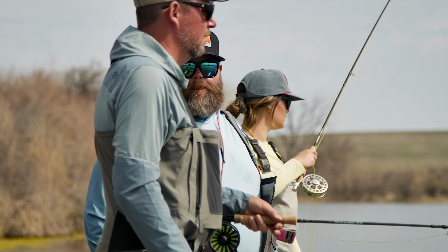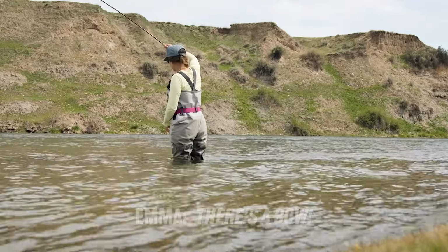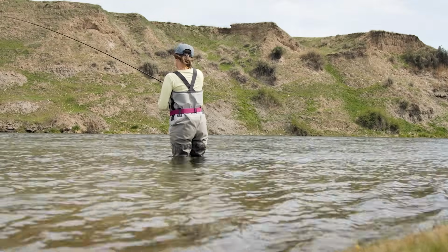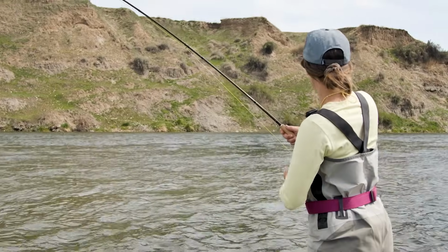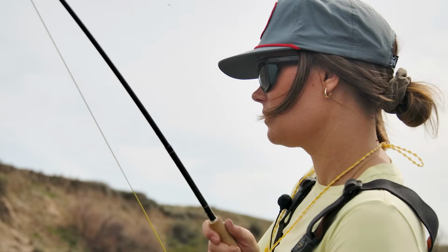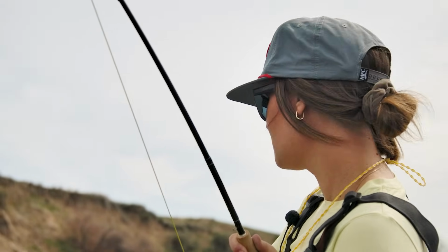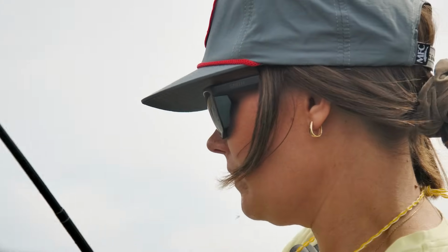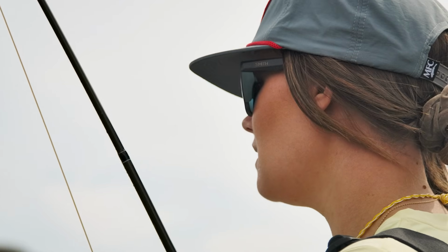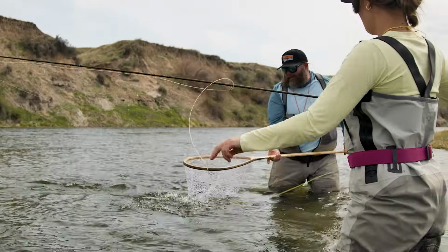We hop in the boat for a day on the water, and things start off with a bang. There's a bump. I was questioning it though. I'm like, wow, he's really not moving. Feels good. It's like a good fish.